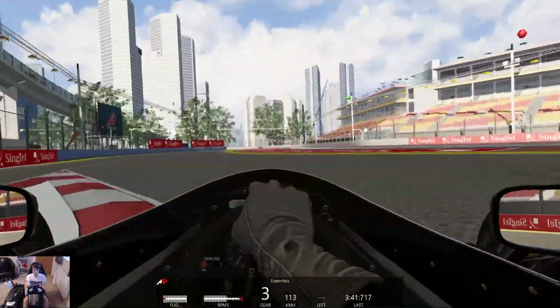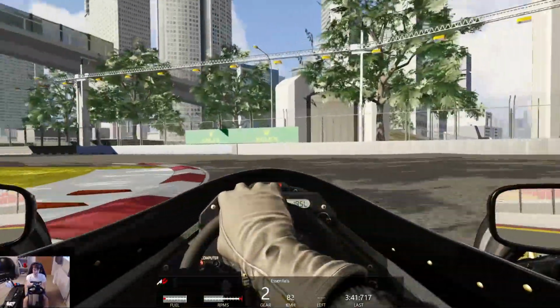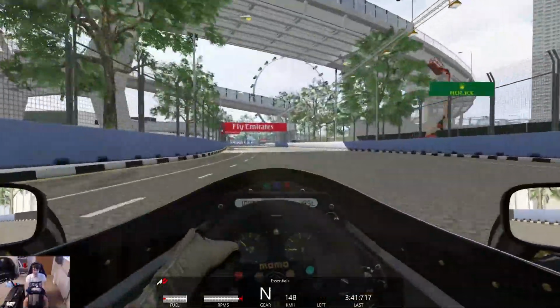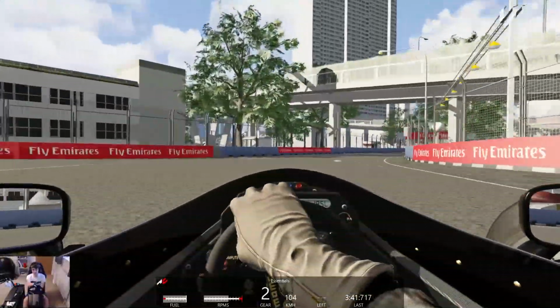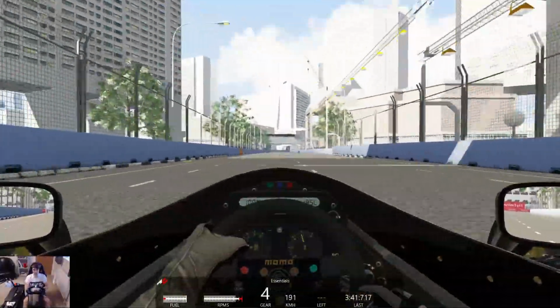Obviously the braking points are going to be bigger as well because of the increased turbo. How is it going to behave at turn 3? Oh my god, scary. Don't want to get oversteer. Still getting oversteer. Still getting a little bit.